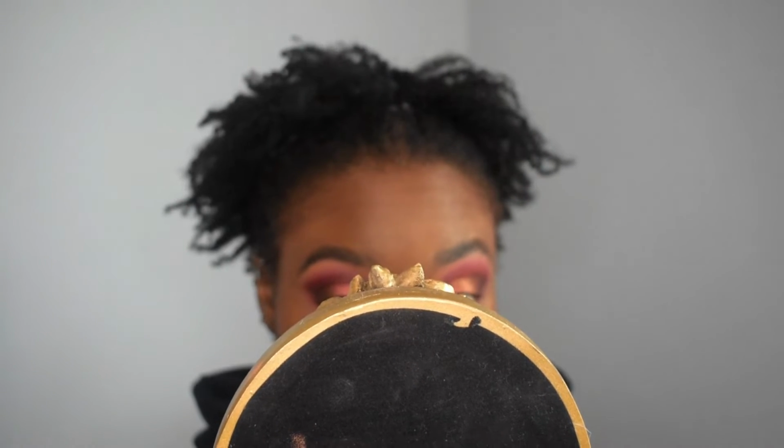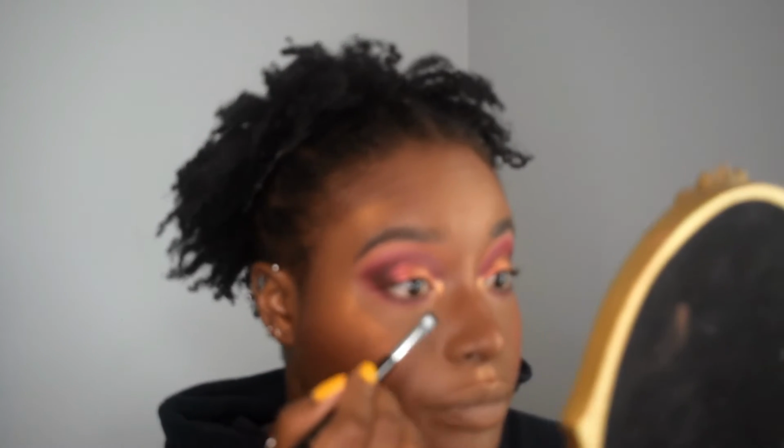That's a green. Why'd they put a green in this palette? That seems weird. Trying to figure out an inner corner highlight. Guess I'll go with this. I think I'm gonna lighten it up a little bit. Did that even work? I think it did.